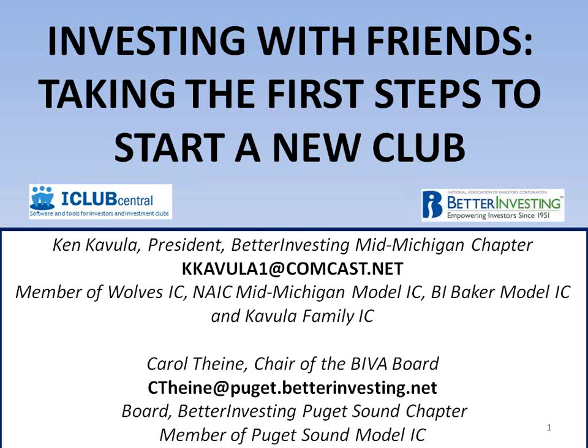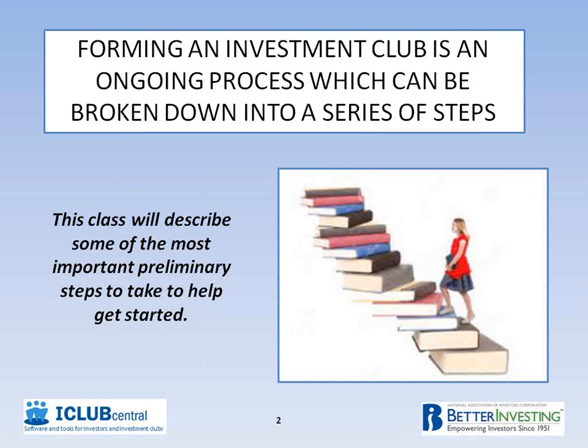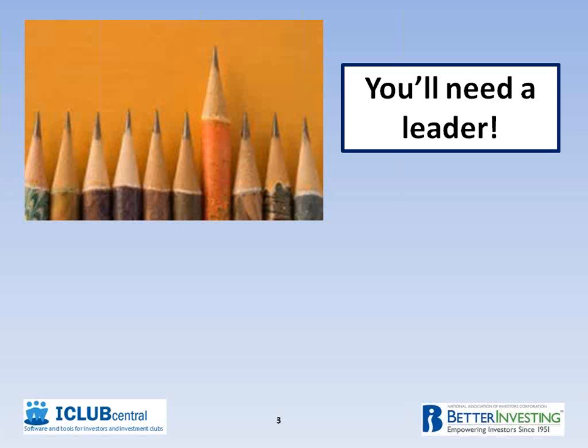So let's get started and let us tell you what we think the first steps are at that very first meeting. It's an ongoing process, but the process is fairly simple, and it can be broken down into a series of steps. We'd like to lead you step by step through the very first meeting, and that leaves us room to continue the series with the second and the preliminary meeting and maybe the first official meeting of the new investment club.